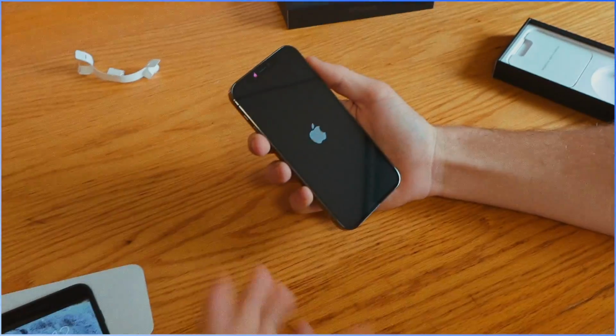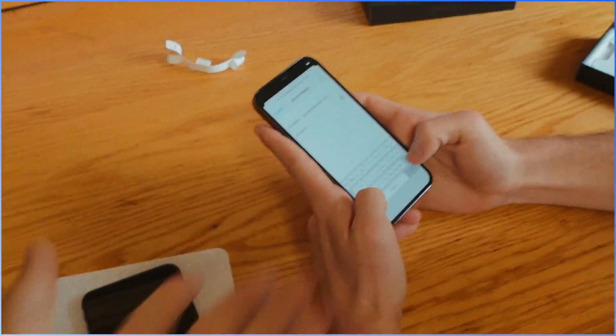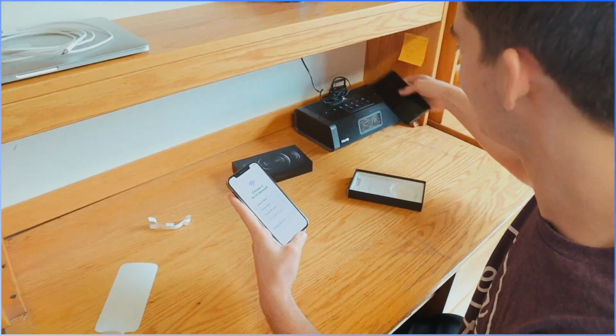This is such a different model. Like, there's no home button. That's so weird to me. Like, what? All that empty space at the bottom. Why is there space? It'd be awkward if it was all the way down there. That's weird. Okay. It's a smaller phone, but it's a bigger screen.